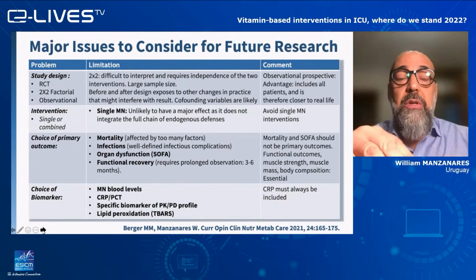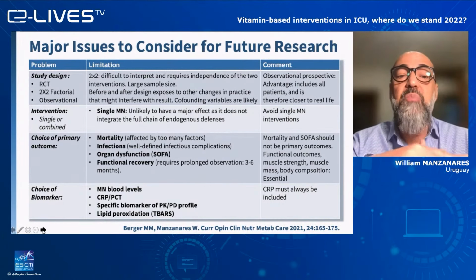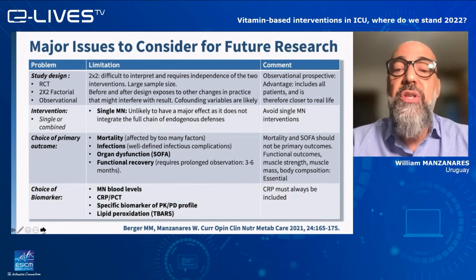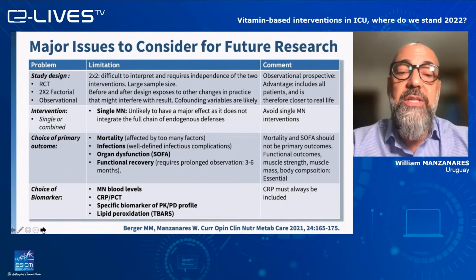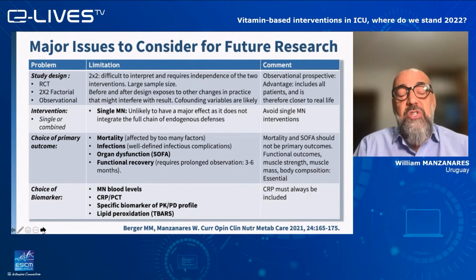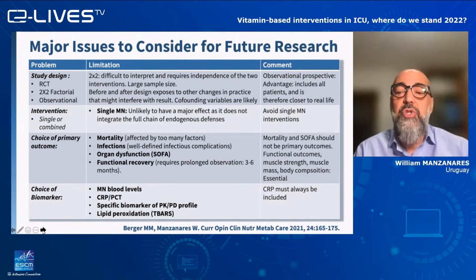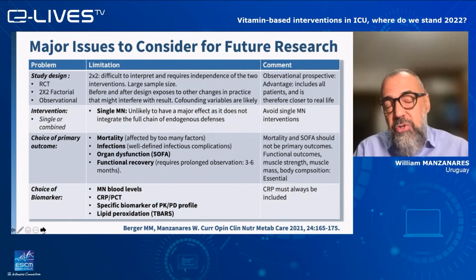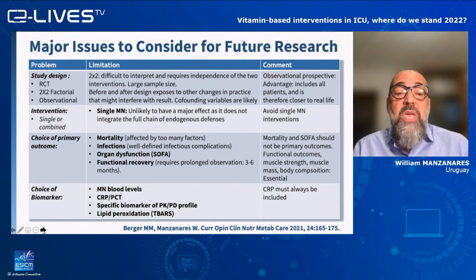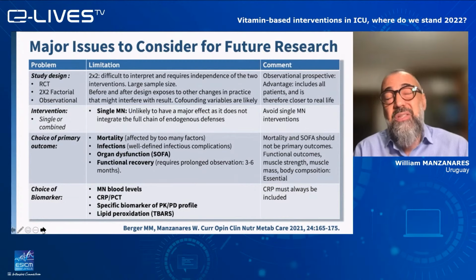So, we are arriving at the end of this presentation, but before, I'd like to share with you these issues that I believe need to be considered for future research on antioxidants, trace elements, and vitamins in the critically ill. For example, regarding the intervention, single or combined, I believe that future trials should avoid single micronutrients as intervention. Or for example, if the problem is the choice of primary outcome, I believe that mortality may be affected by too many factors, and perhaps in future trials, mortality should not be the primary outcome.